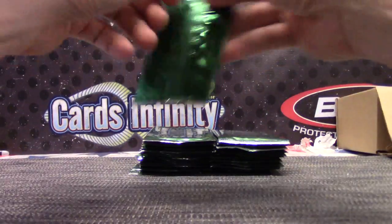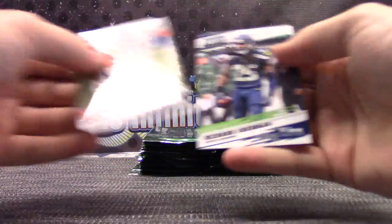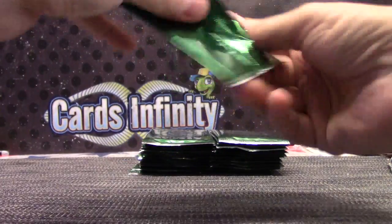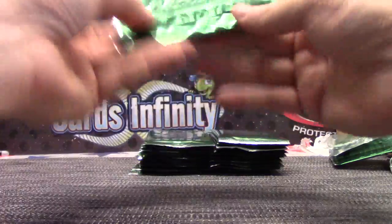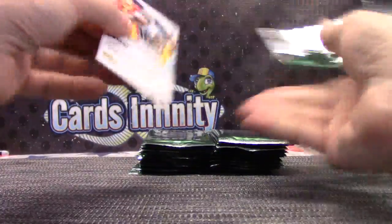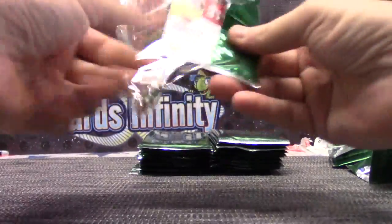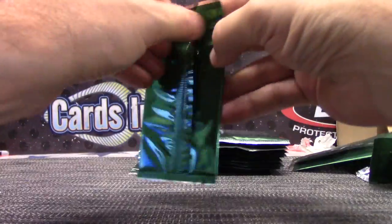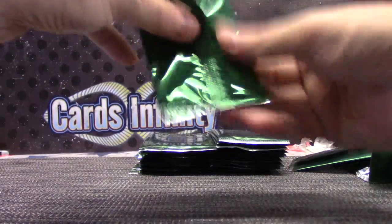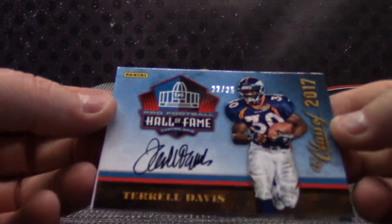Base. Base. Base. Okay. Just base cards. Damn. Get some nice cards in this stuff.